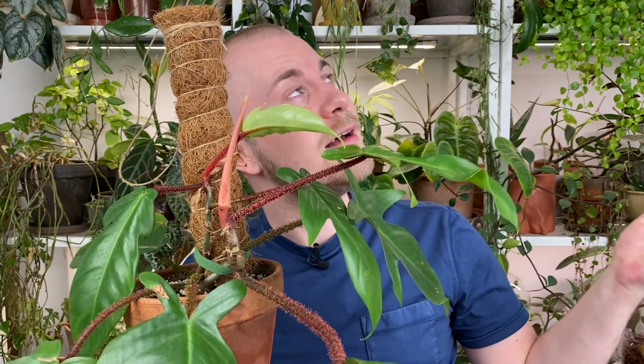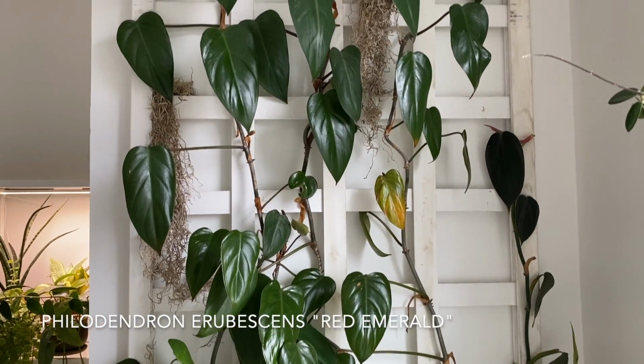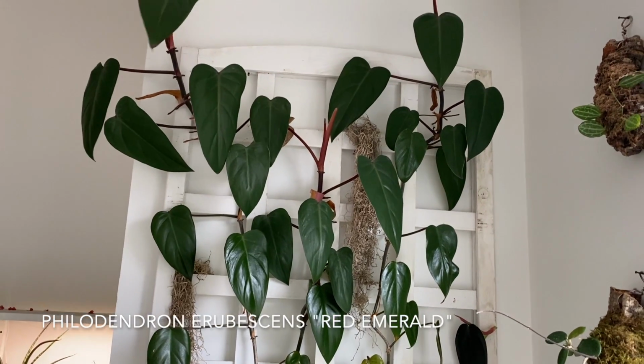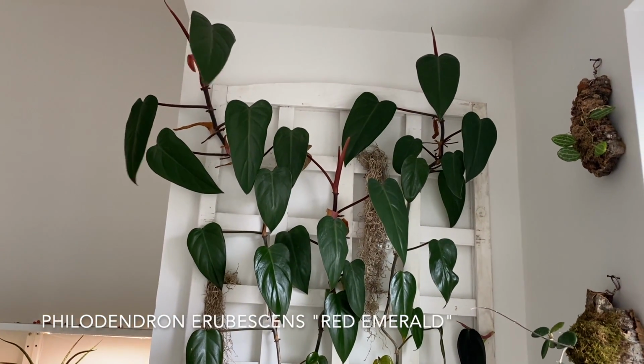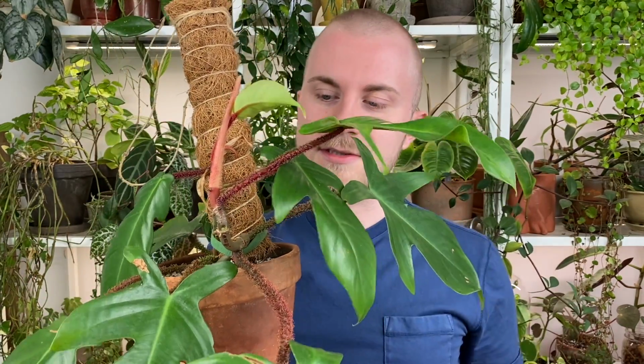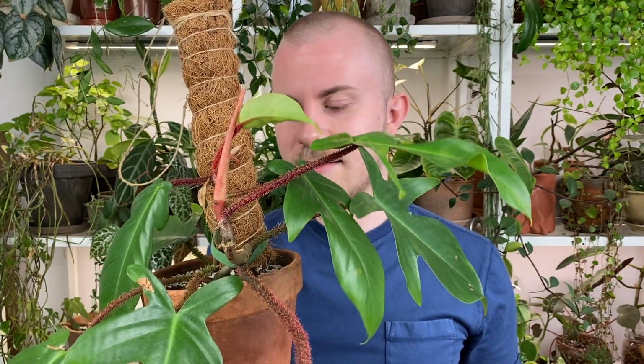I have a trellis off camera next to me that you can't see, but I have, for example, my Philodendron red emerald climbing up all the way to the top, and as it gets closer to the top, it really starts to mature. The stem starts to get a little bit thicker, and the leaves get a little bit more definition, size, and shape. So there's a lot going on, and a lot of pros to growing your plants, specifically your aroids and philodendrons, on a moss pole setting or allowing them to climb or anything of that nature.